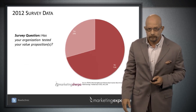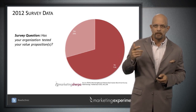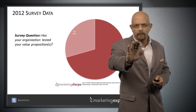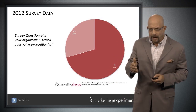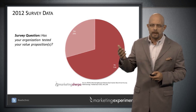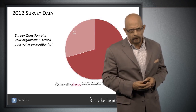Brings me to another chart. Here's the question. Has your organization tested your value proposition? Once again, I think the yes number is inflated. I would question the test and the validity, but let's accept it at face value. 71% of the people we spoke with admit that what they consider their value proposition has never been tested, never been carefully validated, and they're basically hoping. That is not good enough in today's competitive space.